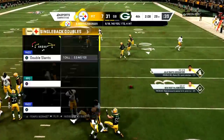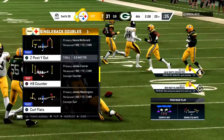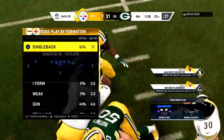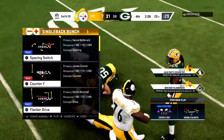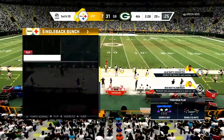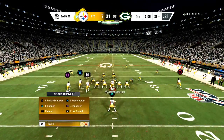They try to throw on second down, but this one is incomplete. Just nothing there again. He's been sacked multiple times. We've seen the interceptions, of course. He's really been through the ringer, hasn't he? And what we've seen is a defense that's well coordinated. The front and the back really in sync. The front putting on the pressure, the backside being ball hawks and picking passes off.